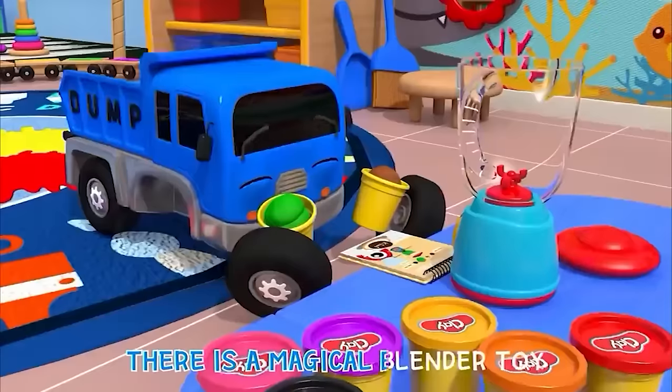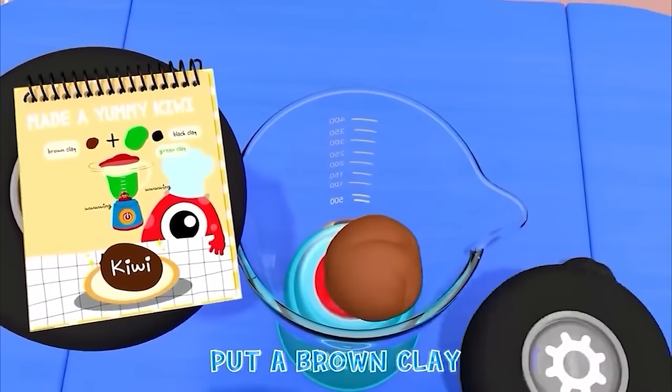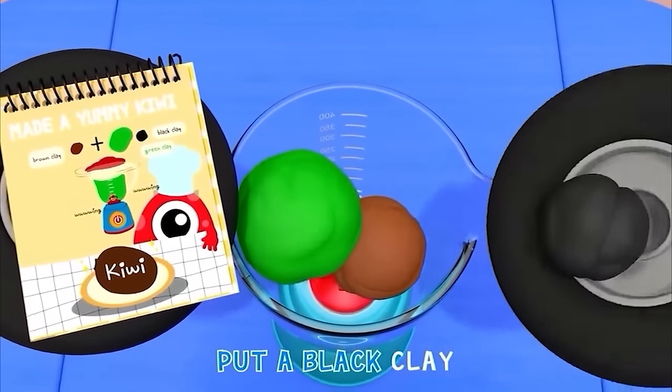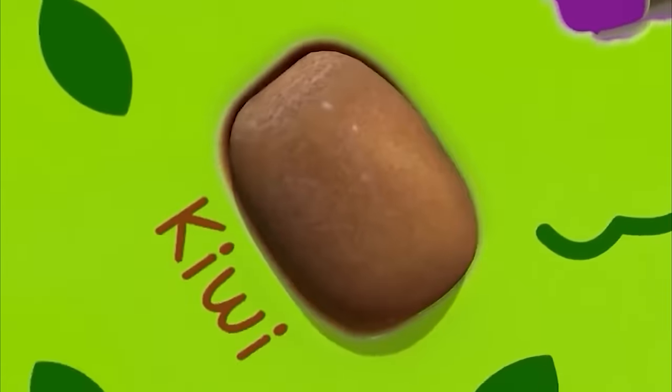There is a magical blender toy. It can make anything. Put a brown clay. Brown. Put a green clay. Green. Put a black clay. Black. It made a yummy kiwi. Yahoo! It is a kiwi.